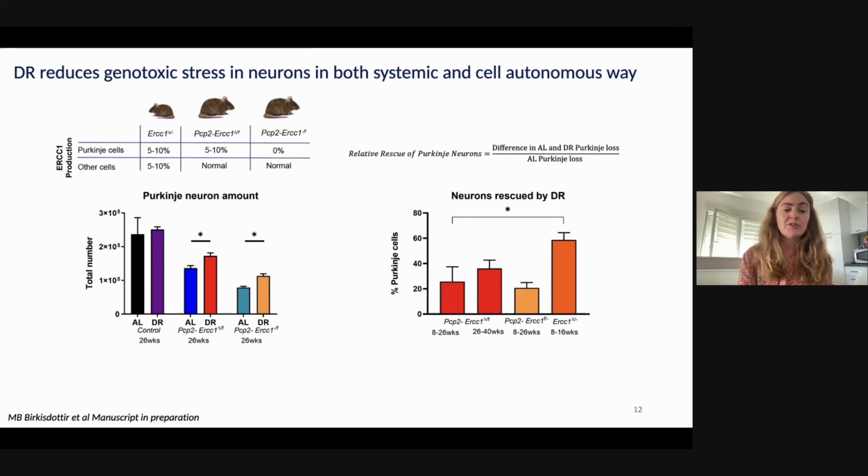And here you can also see the fluxed minus mouse model, which I included in the first graph. This animal does not have ERCC1 production at all in the Purkinje neurons, but still dietary restriction has some effect. Furthermore, for us to be able to compare the effect of dietary restriction across these 3 mouse models that differ in their severity of DNA repair, we calculated the so-called relative rescue. So here you can see, again, for the flox delta cerebellar mutants, that dietary restriction can have an effect on cell-intrinsic driven DNA damage, which might be a little bit lower for the fluxed minus animals.